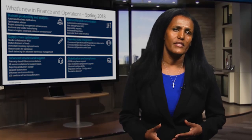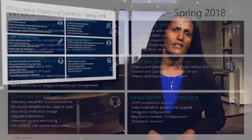With Dynamics 365 for Finance and Operations, our mission is to enable enterprises to accelerate business growth by providing a unified real-time view of global financials and operations to empower people to make informed decisions faster and help businesses adapt quickly to changing market demands and business requirements to stay competitive. With the spring release of 2018, Finance and Operations will continue to make investments that deliver on this promise.